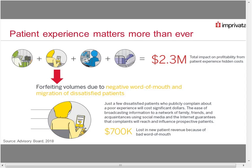So this concern or focus on patient experience can lead to an assessment of how an organization can improve the patient experience, starting with registration. How can it be smoother and safer and more satisfying for patients? And that is what we will get into next.